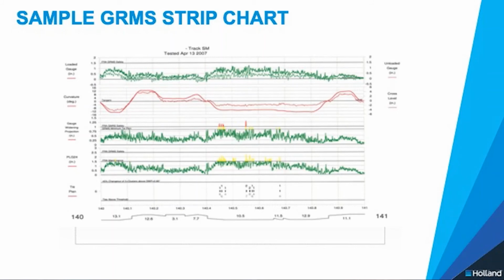It's because of the more stringent and easier ability to identify the GWP that we utilize this with our TrackStar track testing. Since this is a weak spot in track, you'll see that the last channel is a tie plane channel. We'll recommend the number of ties to be changed out to correct the weak areas of track.